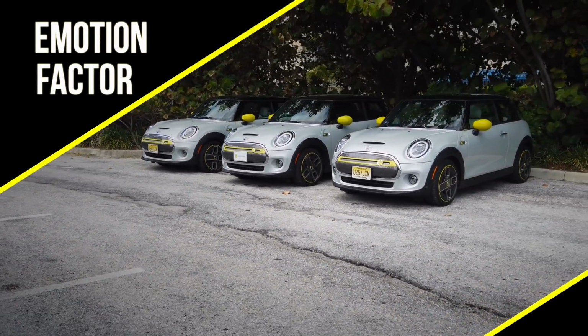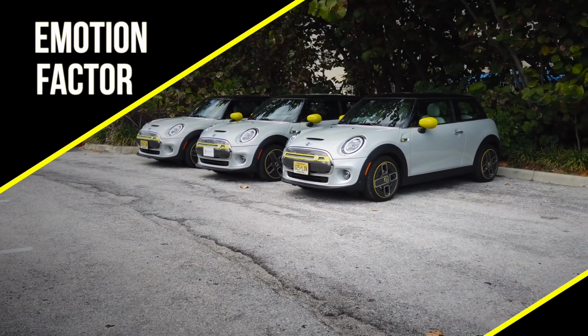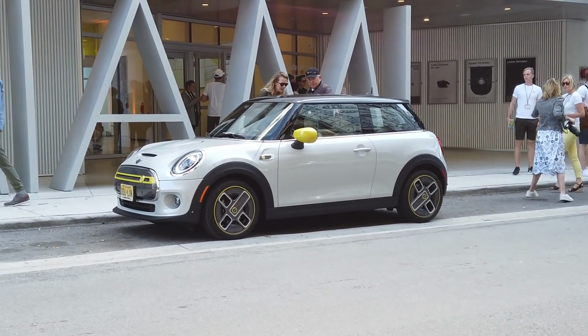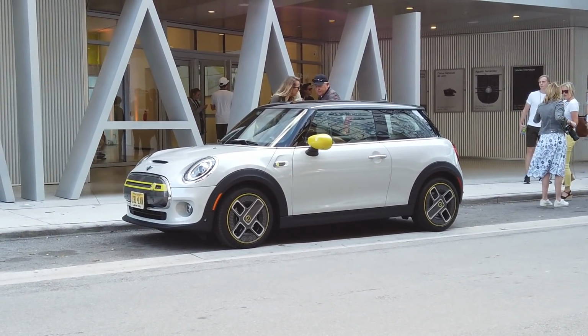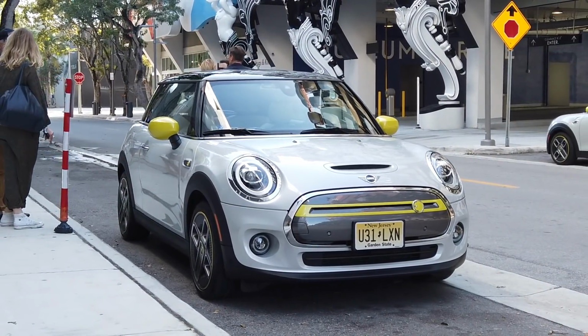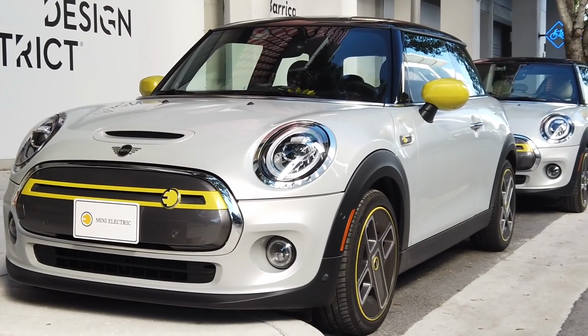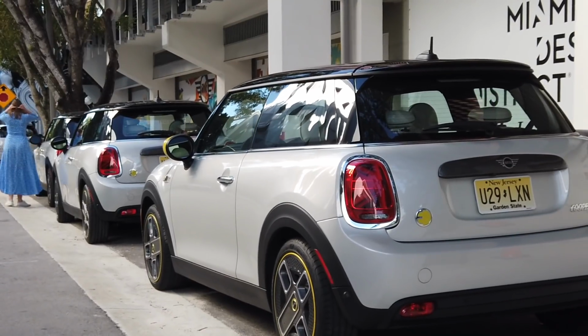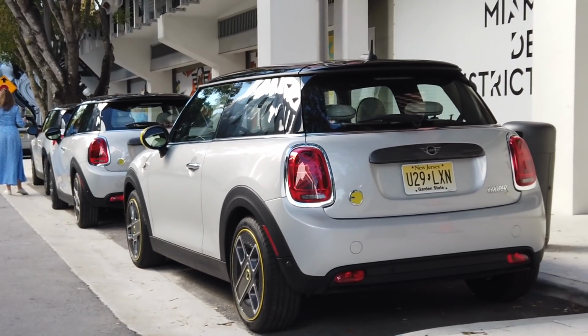You're the one between us that most recently owned a Mini Cooper. You take this. What do you think? How's the emotion factor? Everything that I miss about my old Mini, I'm experiencing here. Like, it's so adorable. It's really fun to drive. It looks cute. I feel happy when I walk up to it. And electrification has its own qualities of fun that are infused into that Mini DNA. Emotion factor, strong. Yes, very strong.